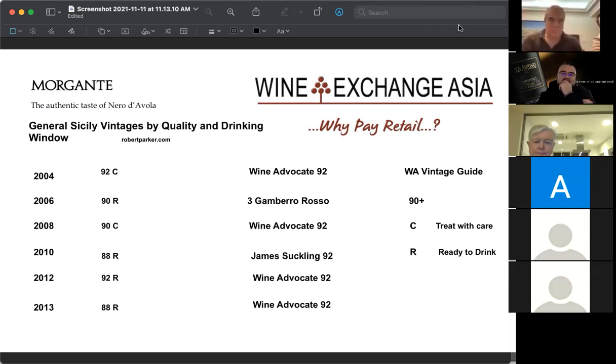And Nero d'Avola can be, and we certainly drank some on our trip, over extracted or flabby, just a huge, not terribly evolved fruit bomb. But I think what makes Morgante interesting is that they've found a way of taming all of that into something much more elegant. It's a classic house style with Morgante, and Don Antonio in particular, that they seem to harness that voluptuous fruit component of Nero and sculpt it into something far more architecturally sound than the average Nero.